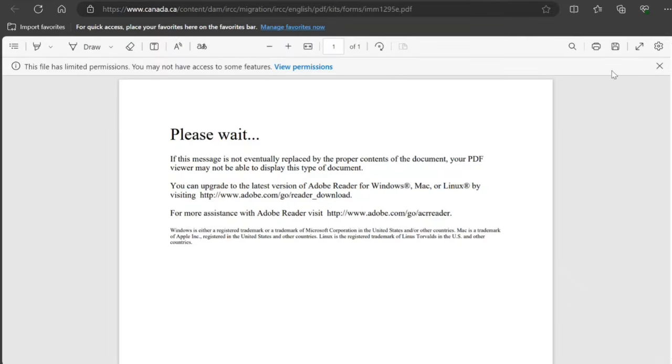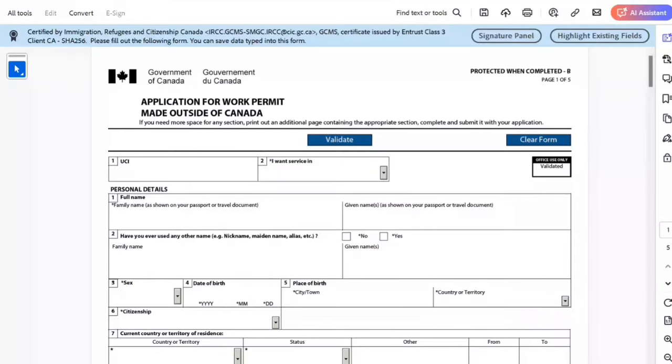I knew something like this would happen, but I'll handle this. I'll open this in Adobe. Okay. So now we are here with this form. So UCI, unique client identifier, if you have it, already provide it. If you have ever applied to IRCC for any application in the past, you'll have this. If you don't have it, just forget it, because then they will generate it.